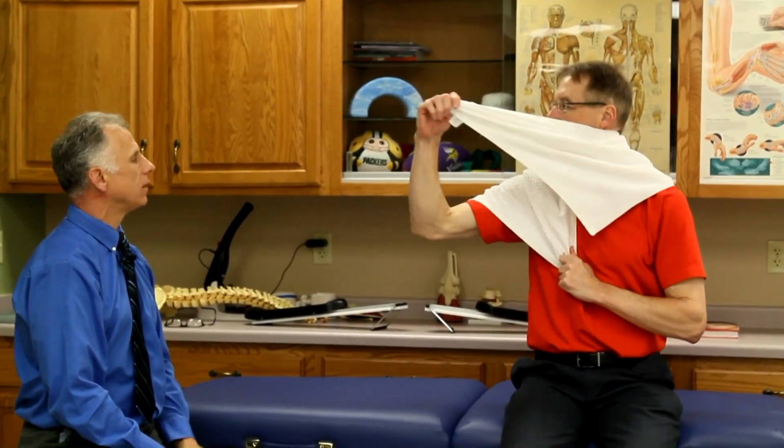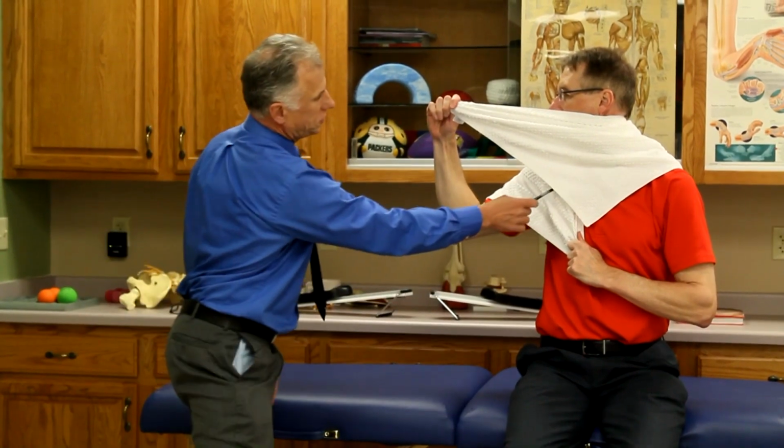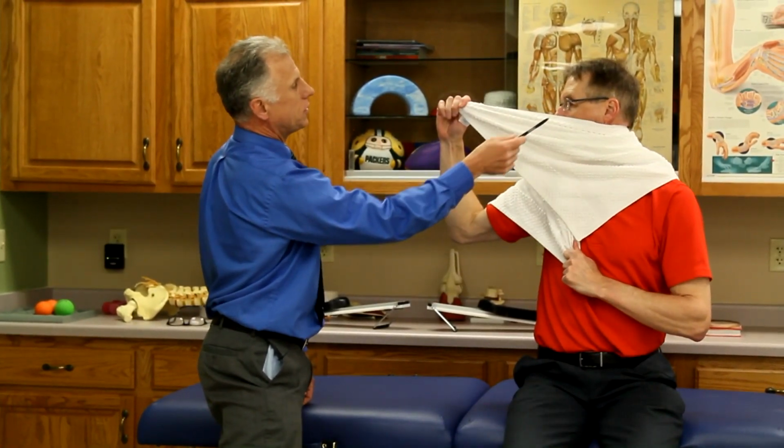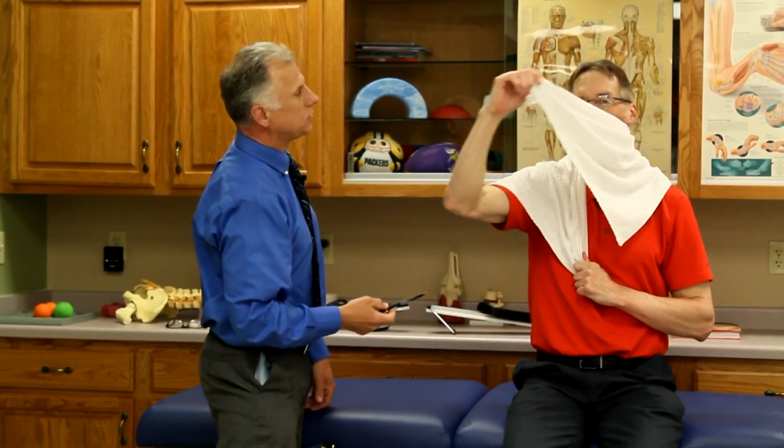Yep. And so what I'm going to do, to work on rotation to the left, I'm going to drop this arm and then pull like this. So this one pulls straight down, it anchors, and this one is assisting with the stretch. You notice how he has it above his chin. You can't breathe very good if you go below the chin.